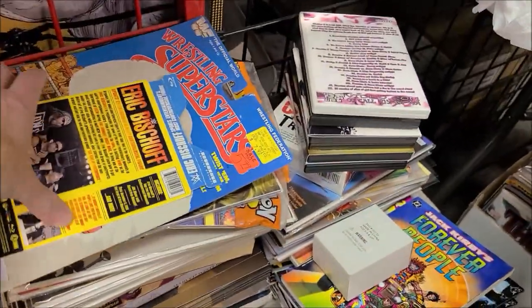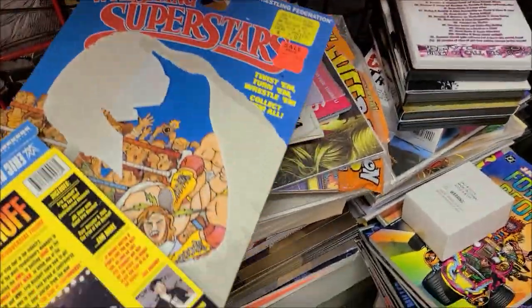Looks like he has a regular gun. Hey, look at this. It's a card pack.